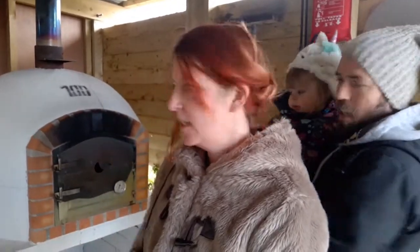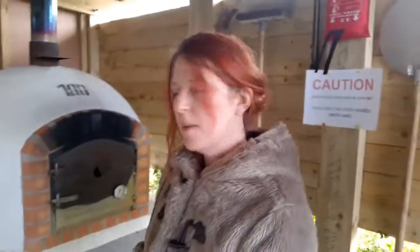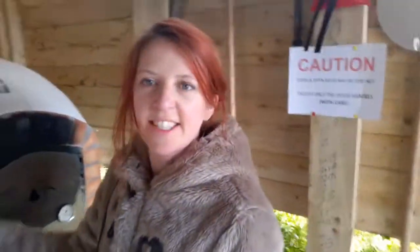Pizza oven area. Got our little oven over there. Got tools behind us. Yeah, it's cool. So you can sit in here, make your own pizzas, whack it in here, watch it burn, drink your wine, chill out.